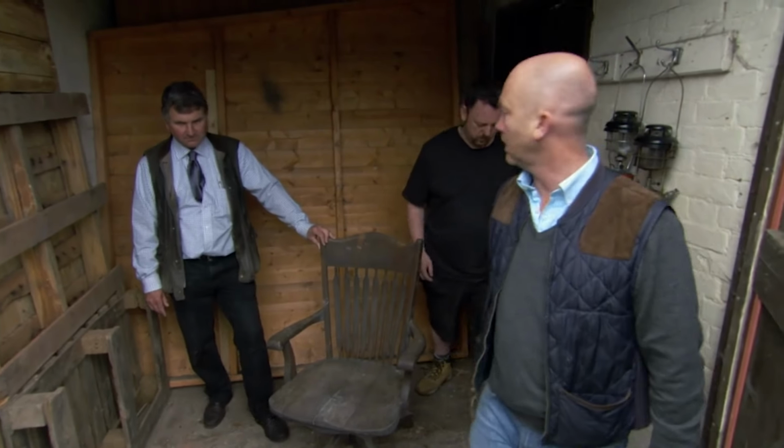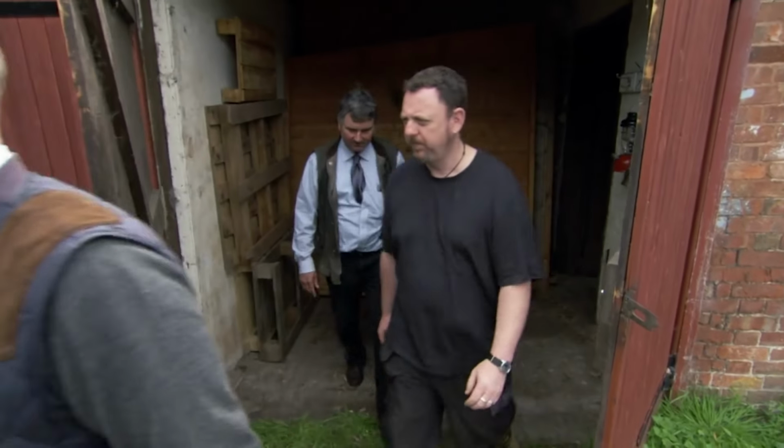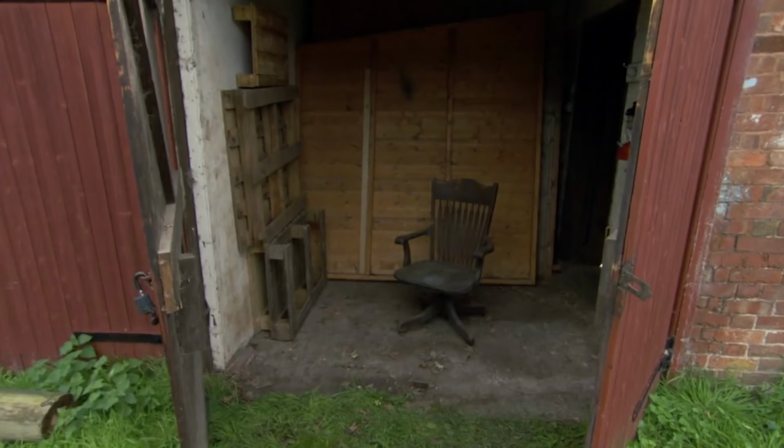Right, let's go and get the van. What happens a lot when we pull something out and show any interest in it, the person who owns it goes, well, actually, I really like it. And that does happen, and it's difficult. But I was determined to buy the chair.